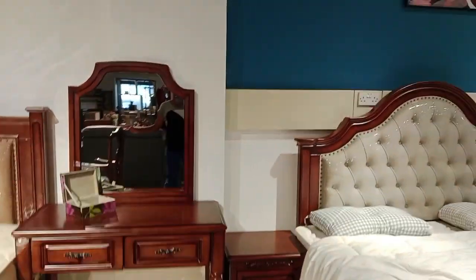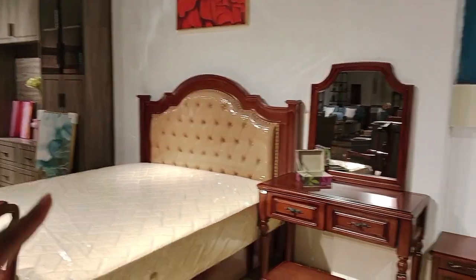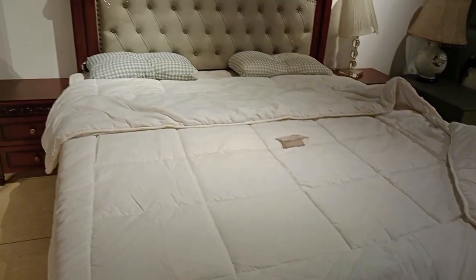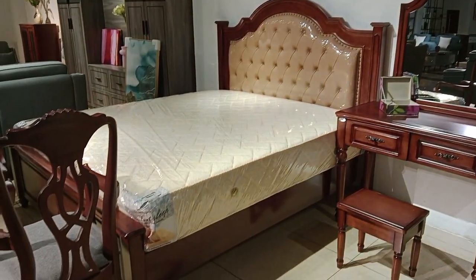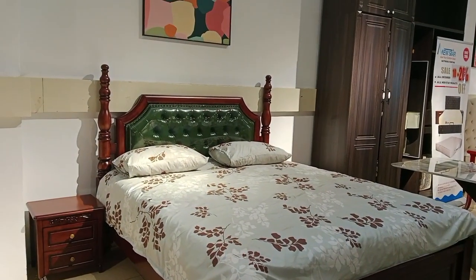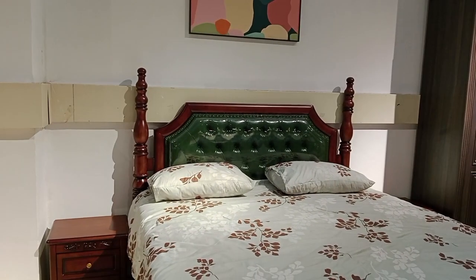You can pick it as that on the mirror. You can pick the mirror, the dressing table, the two sides, and the bed as well. So you can choose whichever bed you love most. We also have that bed. This is a different bed altogether, similar to the others but a bit unique.